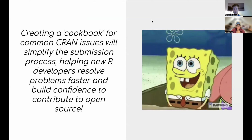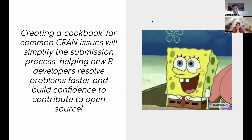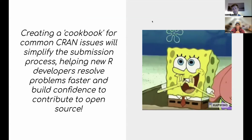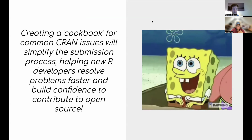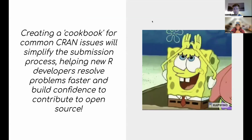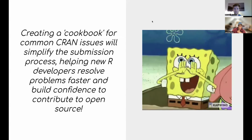So the real points that we wanted to hit in developing the CRAN Cookbook is to really identify those common issues, helping to hopefully simplify the submission process, really encouraging new developers to help self support them into solving their problems faster, and to really build confidence for folks to contribute to their open source community.